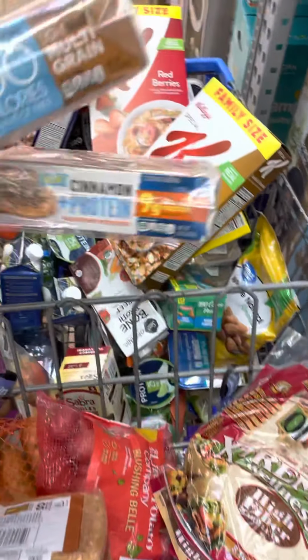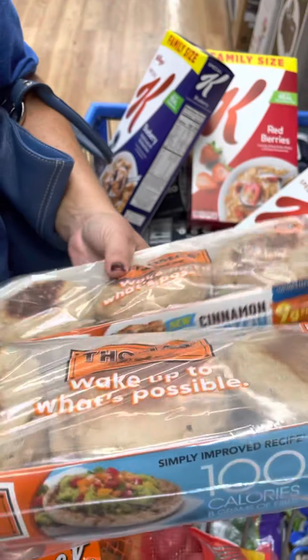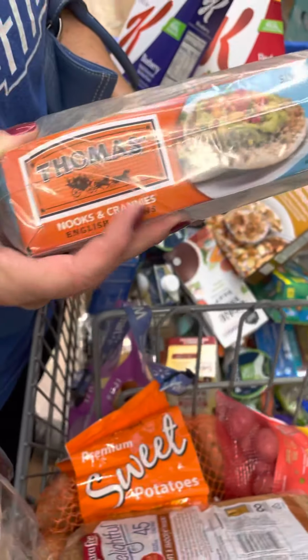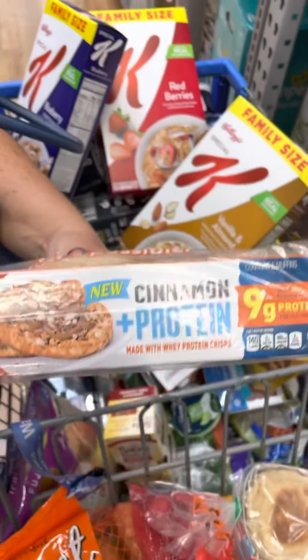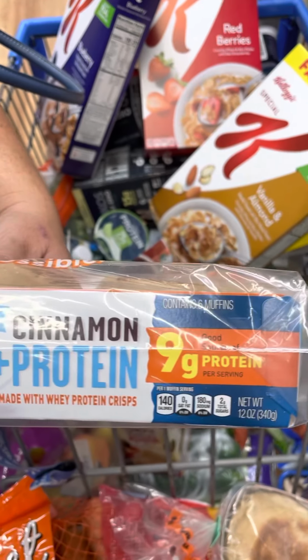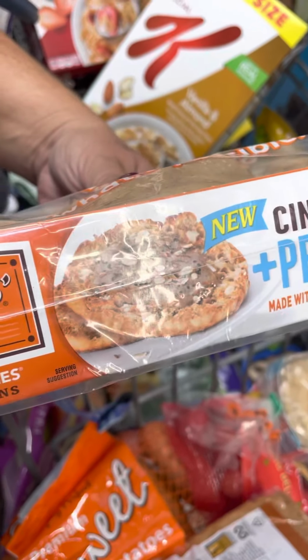So I always get these 100-calorie English muffins for James and I to pair, whether we do a little egg sandwich or to pair with our proteins. And then they just came out with this new cinnamon plus protein, 9 grams. And so we're going to try this for the first time and let you know if we like these.